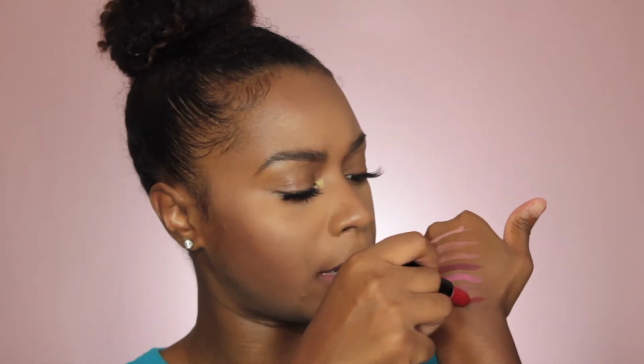So now we're moving into the red shades. The first one that I'm pulling out is in the shade Aka. I'm going to go ahead and swatch it on my hands. Pretty. So this is a really pretty classic red right here. I love this.